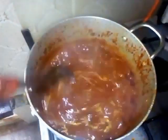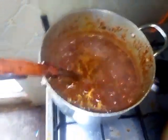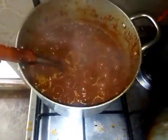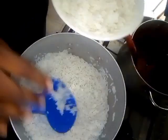The stew is not yet ready. We'll give it another 10 minutes. By then, it should be ready. Yeah. Our stew is ready now. I'm going to off the heat right now. So I'm dishing the food.